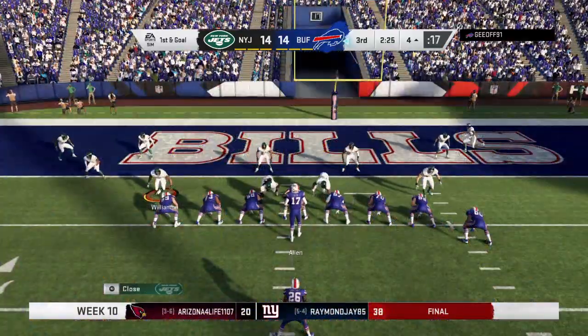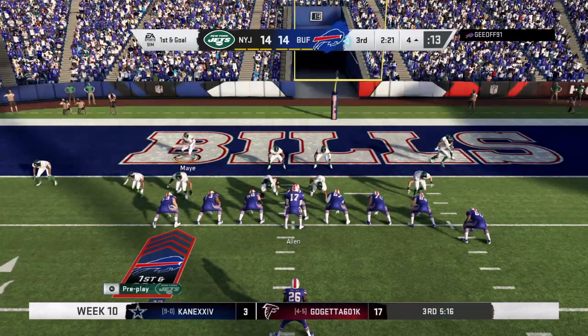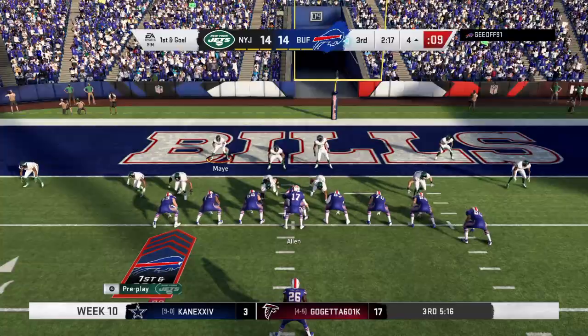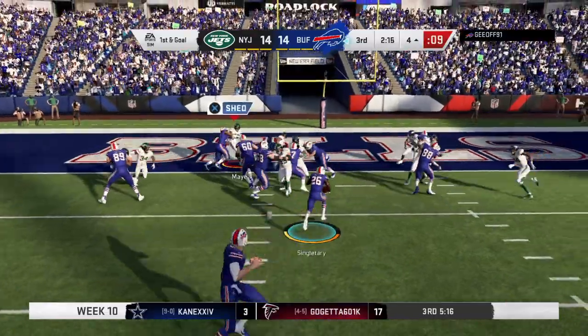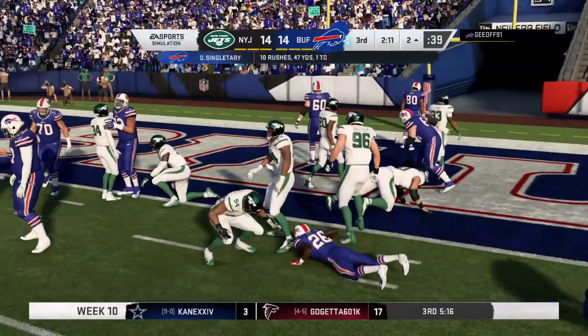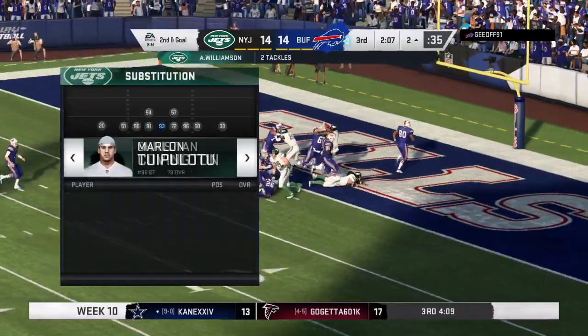2 of their 3 red zone trips so far they've come up empty on. They'll look to reverse that trend on 2nd and goal. Here's Singletary. And he gets halfway home from the 4 down to the 2-yard line. A minimal gain there on the 8th play of the drive.